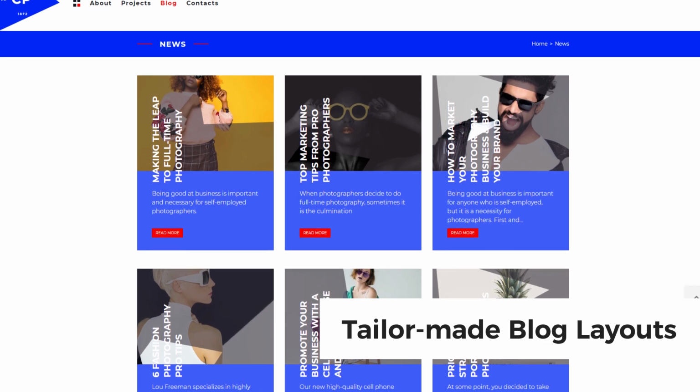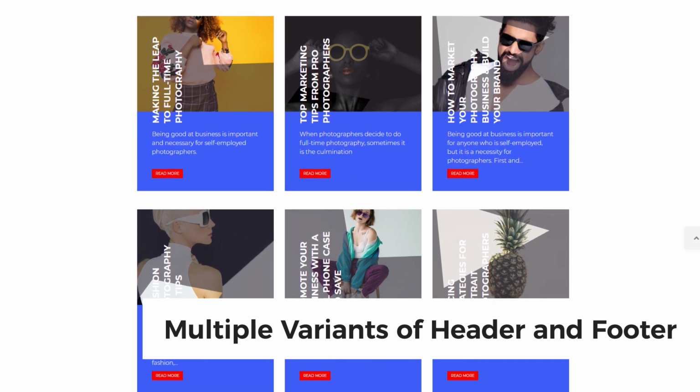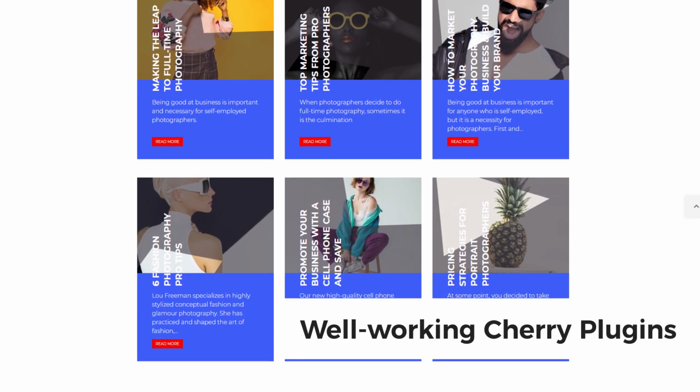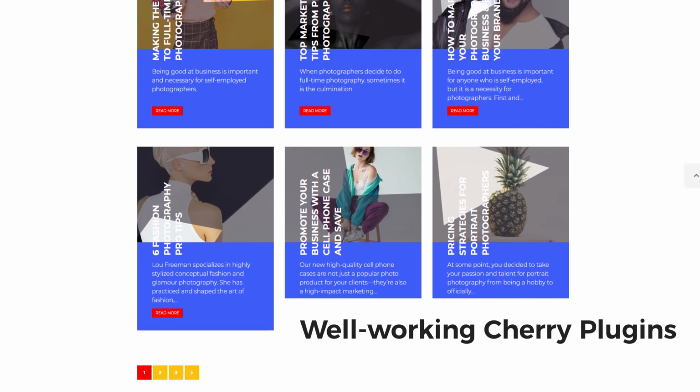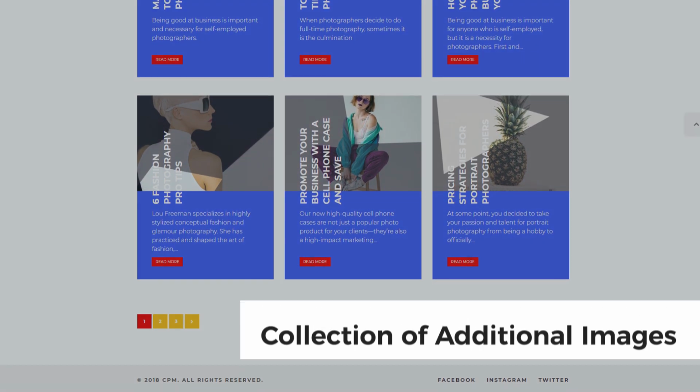Tailor-made blog layouts to get a charming look. Multiple attractive variants of header and footer. Well-working cherry plugins that include projects, team members, and others. An impressive collection of additional images.